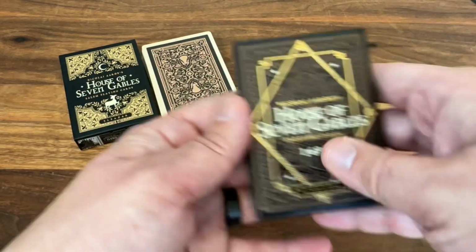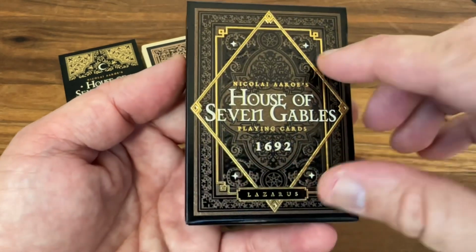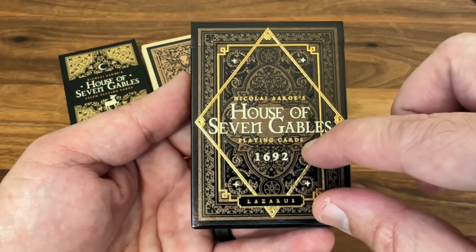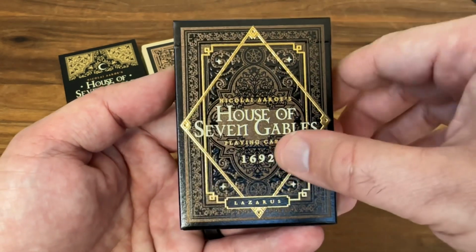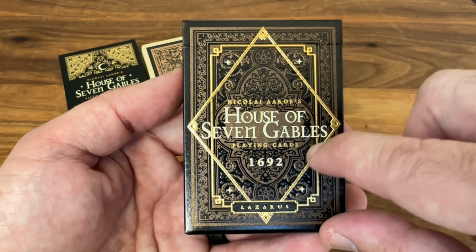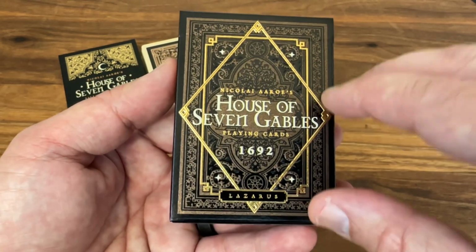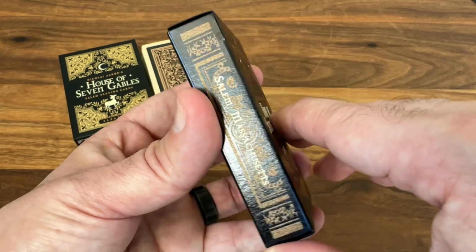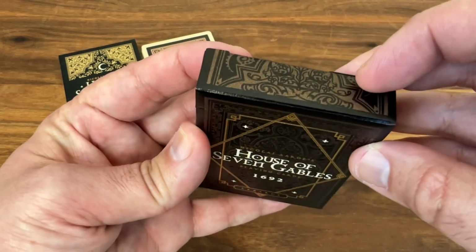Now, I mentioned there's two different versions, so let's get a quick look at the Lazarus version, starting with the tuck box. So very similar artwork on this one. You get the House of Seven Gables written there in the center, but a new and I think much improved foiling. Nice subtle embossing, but in addition to the gold foil in this one, you get a nice bronze foil, and it gives the deck a real depth and kind of elegance. This one I prefer strongly. I think the Lazarus one looks so good with that bronze foil. But beautiful foil continuing on all sides.